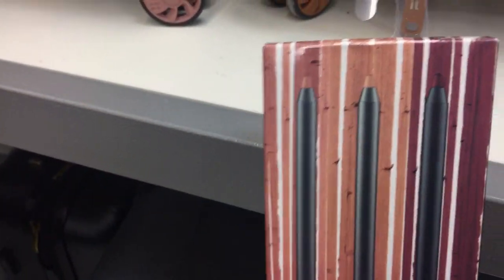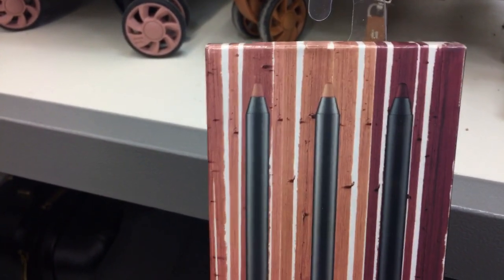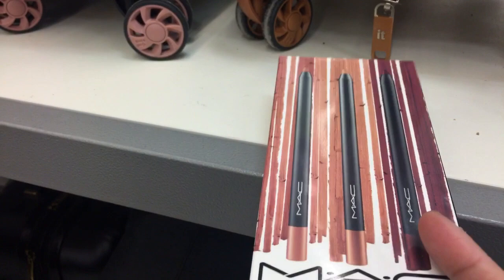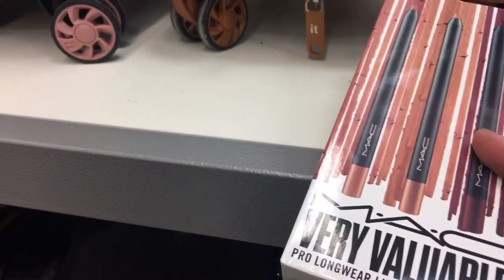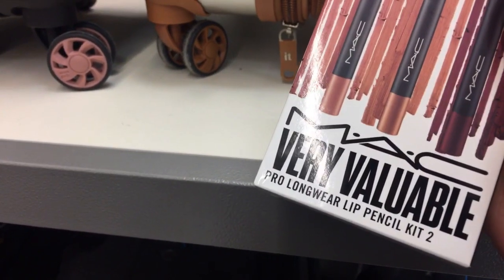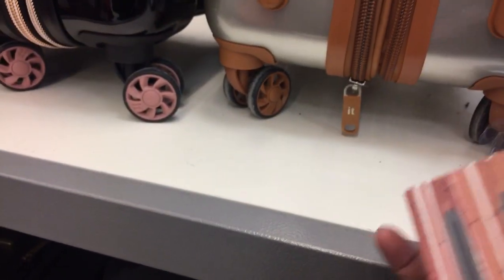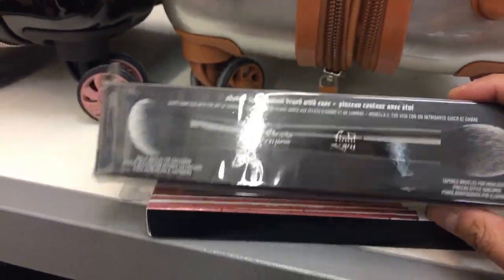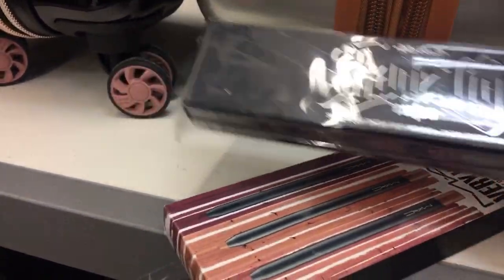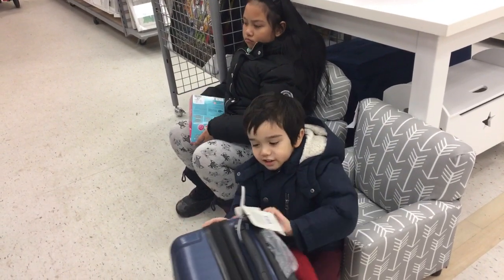And I found this shade I would wear. Not the hot pink one. This one is kind of like a warm tone, which I love. $20 for a mat. Three of them. Along with a lip pencil. And then I'm gonna get this. Because I don't know about this though. It comes with a case. So I don't know. I made it.